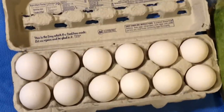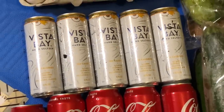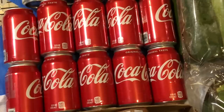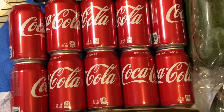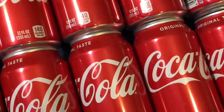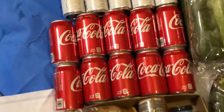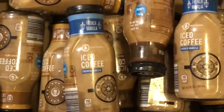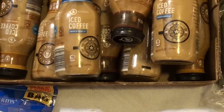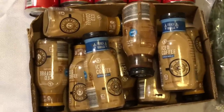Mukhang walang basag itong itlog. Ayan. And Vista Bay Seltzer 5 piraso. Coke Original Taste. Original taste ng Coke 2, 4, 6, 8, 10. So, 10 piraso ng Coke. So, ayan. And coffee. Iced coffee. French vanilla. 2, 4, 6, 8, 9. So 9. Botella. Bottle. Basag yung iba.